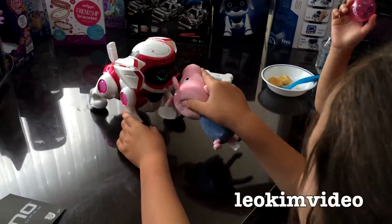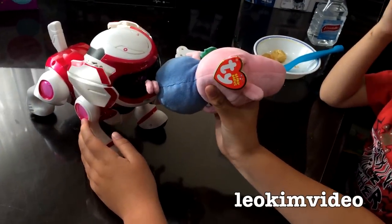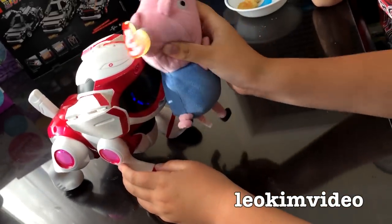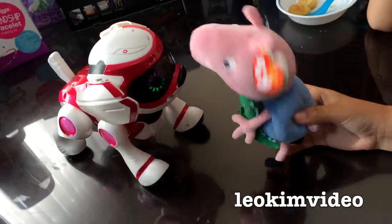What happens if you put this in? That's a sniff of George there. Oh! That's not very nice. Inquisitive little dog, isn't it?